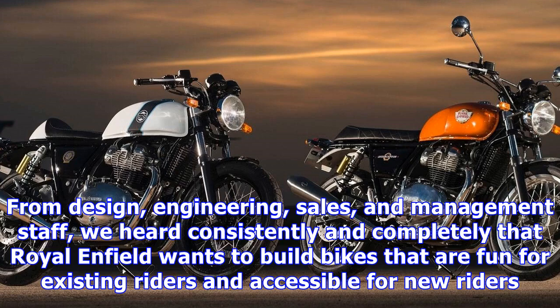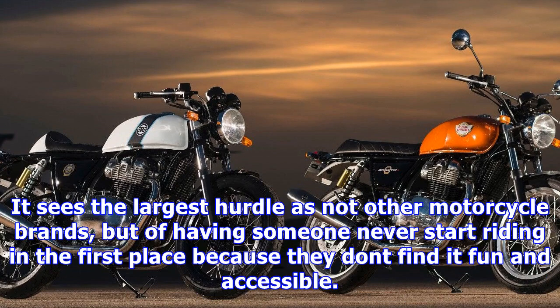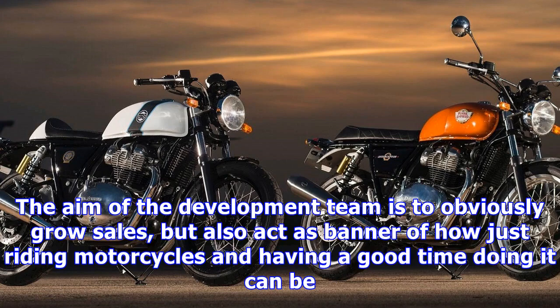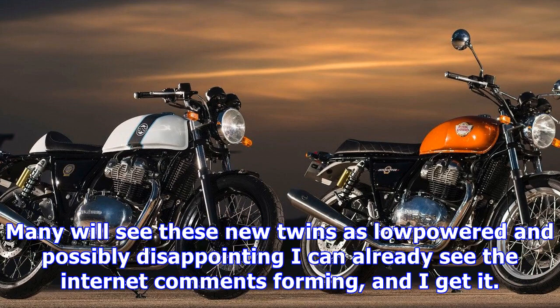From design, engineering, sales, and management staff, we heard consistently and completely that Royal Enfield wants to build bikes that are fun for existing riders and accessible for new riders. It sees the largest hurdle as not other motorcycle brands, but of having someone never start riding in the first place because they don't find it fun and accessible. This is why the Royal Enfield twins are so important. The aim of the development team is to obviously grow sales, but also act as a banner of how fun just riding motorcycles can be.